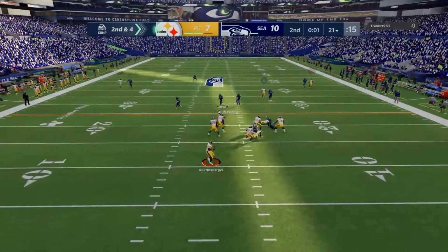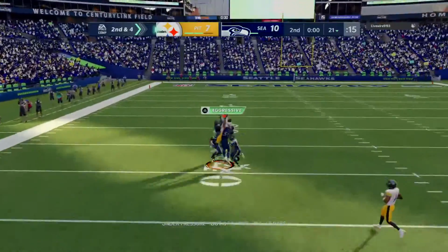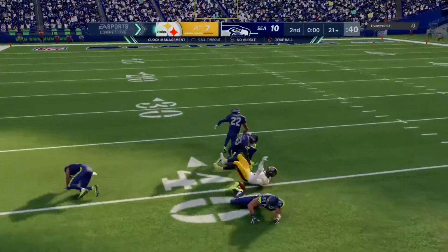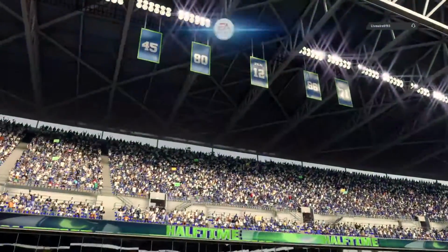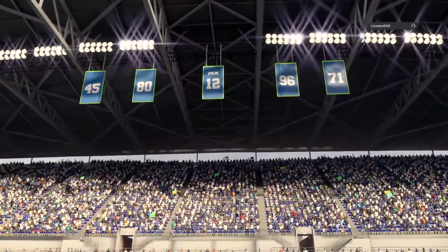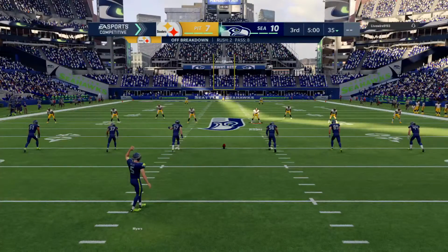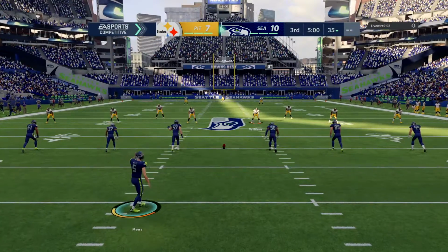Final play of the half, it's Roethlisberger. Going top shelf for Smith-Schuster. And that's going to be incomplete. Good effort there, trying to take a shot, but it's 3rd down. Time for a break. We've hit halftime. 2 quarters down, 2 still remain. We step aside. This is the NFL on EA Sports.